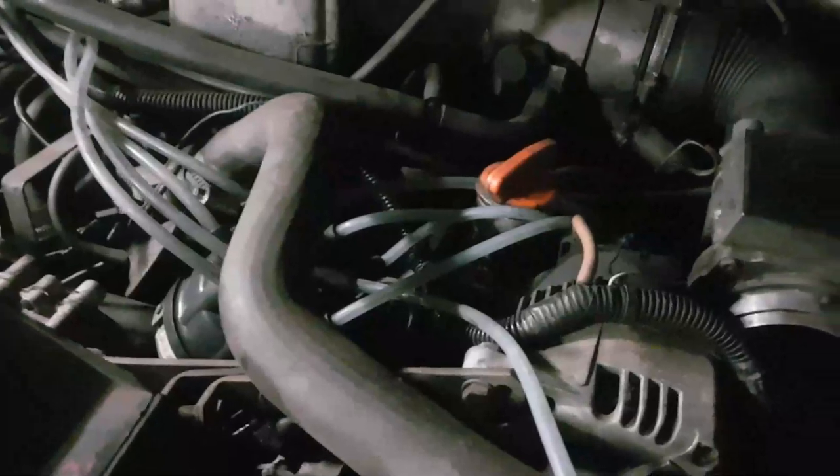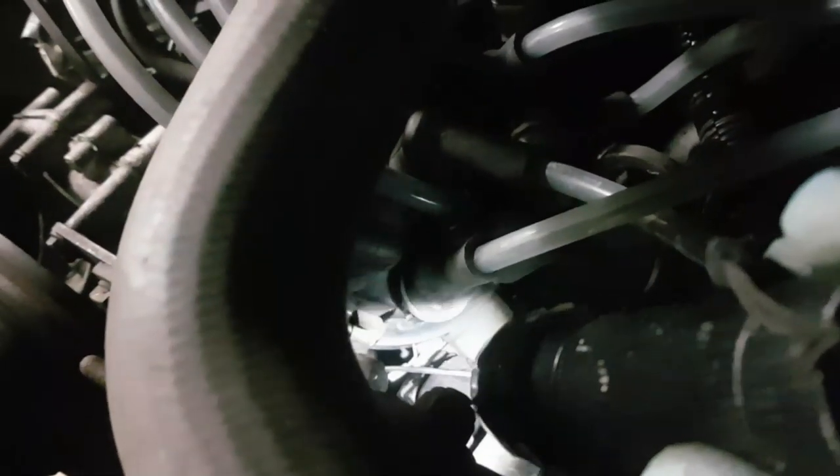So ignition amplifier, for those that don't know, is that little box there that my torch is, or just above the head of my torch, that box there beside the HT lead, and it screws to the side of the distributor body, and it's there really to give the thing a boost.